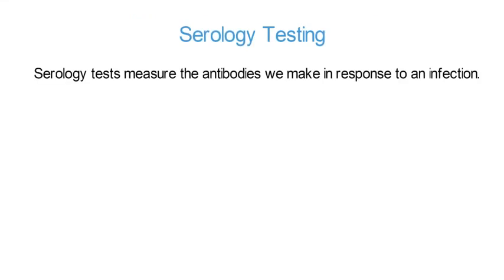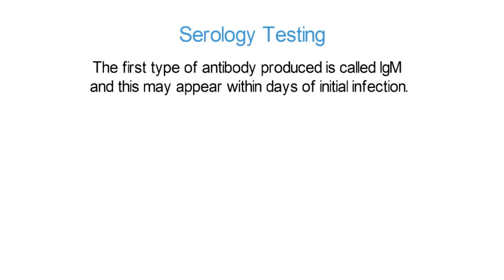Serology tests measure the antibodies we make in response to an infection. The first type of antibody produced is called IgM, and this may appear within days of an initial infection.